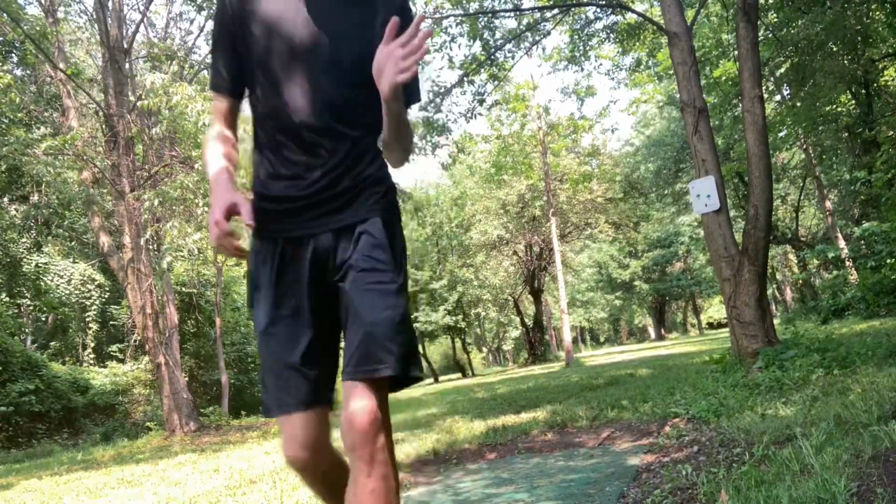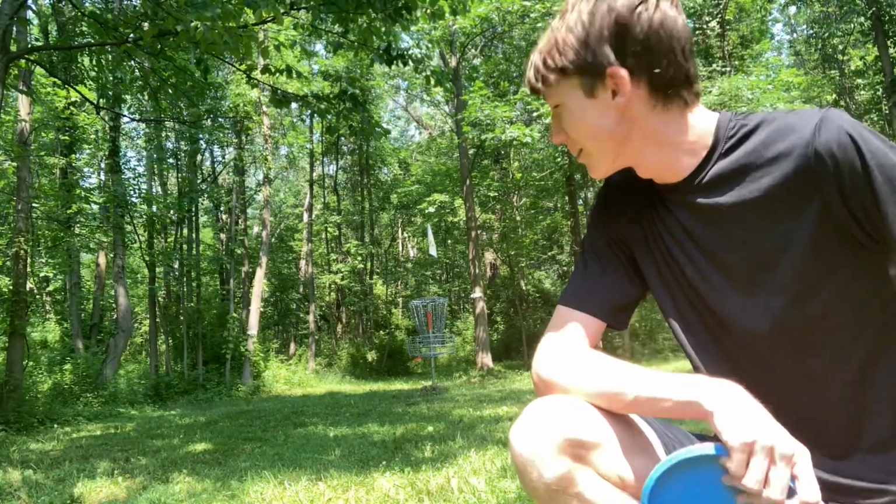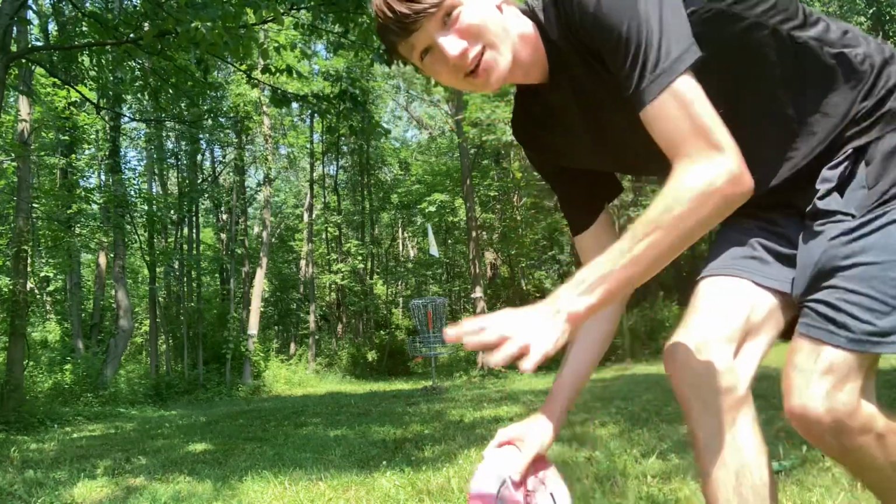Oh, that was absolutely pure. And I probably, looking back at the camera, blocked that entire shot off the check. Basket's here, lies right here. We got about 15 feet to the basket. I'd love a birdie on this hole. This is such a hard one to get, and I've never gotten this one.